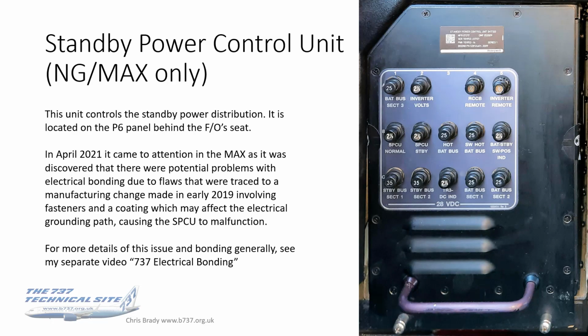Okay, the standby power control unit. This box is only on the NG and the Max, and it controls the standby power distribution. So everything that I explained to you in the previous slide, this is where the magic happens. And this you'll find on the P6 panel behind the FO seat. Interesting, if you look at the rating of some of those circuit breakers, they are huge. The standby bus sections 1 and 2 are both 35 amps each.